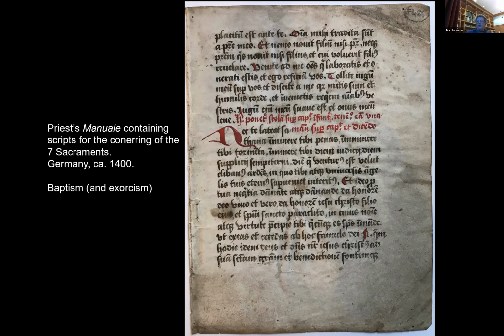And this is basically exorcising the water that is used to baptize the infant. And this portion of a priest's manuale also was occasionally used, or could be used, to perform other kinds of exorcisms, of evil spirits and of the devil, at non-baptismal moments. So priest's manuales were very important and very, very common as well.